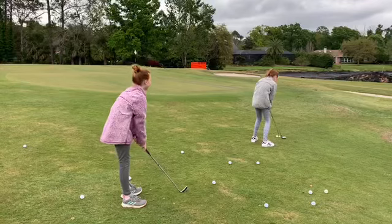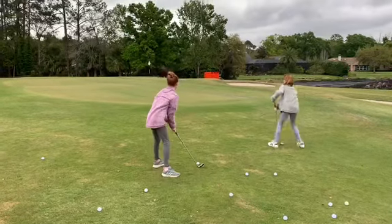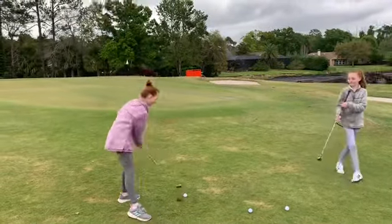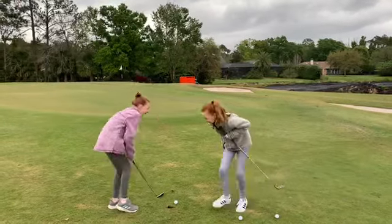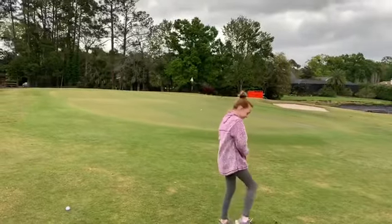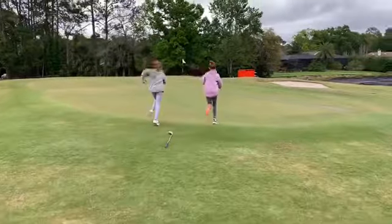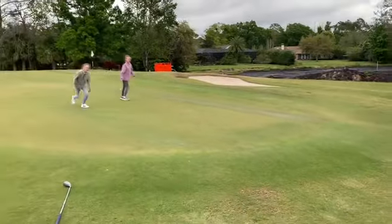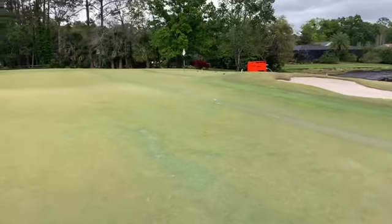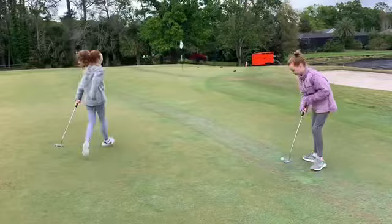There you go. Make it closer to the hole. Okay. Let's make it closer. Okay, so now we're gonna go put them in. There's so many steps to go. Let's go put them in now. Okay, so mine was closer.